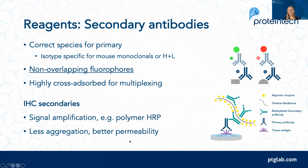And then compared to the traditional streptavidin dyes that you also used to get for HRP, the problem with those is that they used to really badly aggregate and cause high background. Whereas the nice thing about polymer HRP is that you get less aggregation, but you still get that really excellent signal amplification. So like I said, it's something that we always use at Proteintech, and it's something our tech support team always recommend to customers as well.